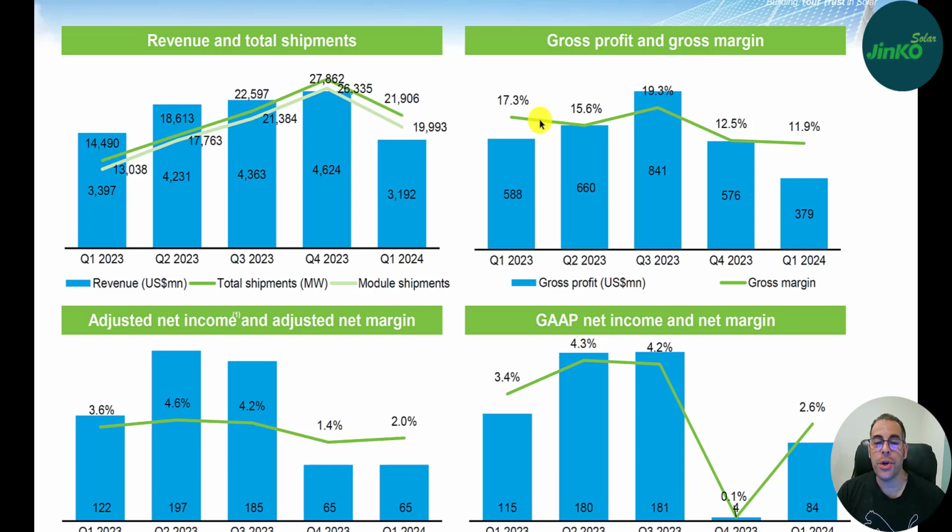Gross profit margin, it was highest in the third quarter of 2023, 19%, 840 million of gross profit. In the first quarter of 2024, gross profit is down a lot. It's 379 million, down from 588 million.